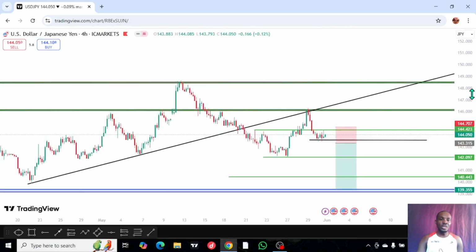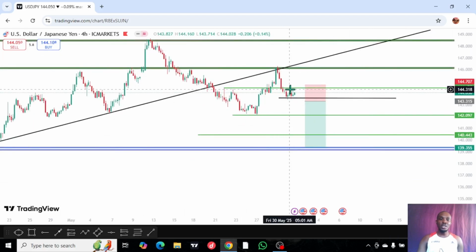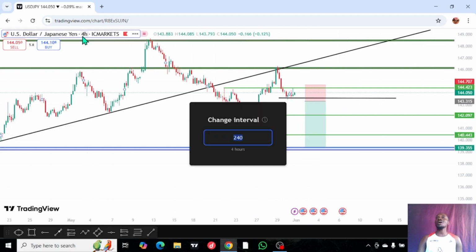Likewise, on the 4-hour time frame, I've seen the head, right and left shoulder. I want to see a 4-hour candle close below here. This is where I want to start entering my first position, and this second position after a candle close below here, and this is to the downside. As easy as that. If you want to see how I analyze and plot these levels, all these things are in the previous videos I've recorded.